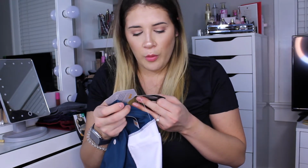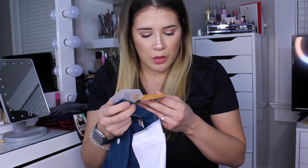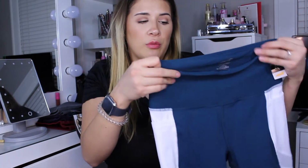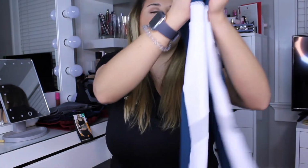Yeah, and then it says performance crop, moisture wicking fabric, reflective trim, innovative, and you get some good compression out of it. Now, I did try these on. They do have some really great compression because of how thick the waistband is. So I really do love, love that.